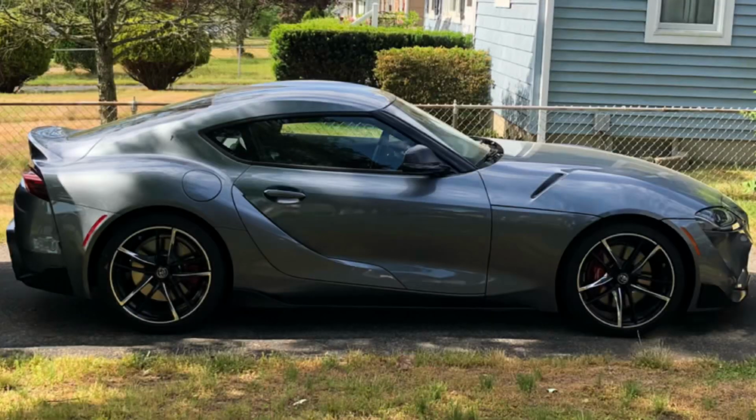Today we are not talking in a TRD Pro, we are not talking in a Tundra, we are talking in a 2021 Supra, and this is the GR Premium 3.0. This is an expensive, fun, rear-wheel drive sports car, and I've had the car since Wednesday. It is now Sunday. It has literally rained every single day.